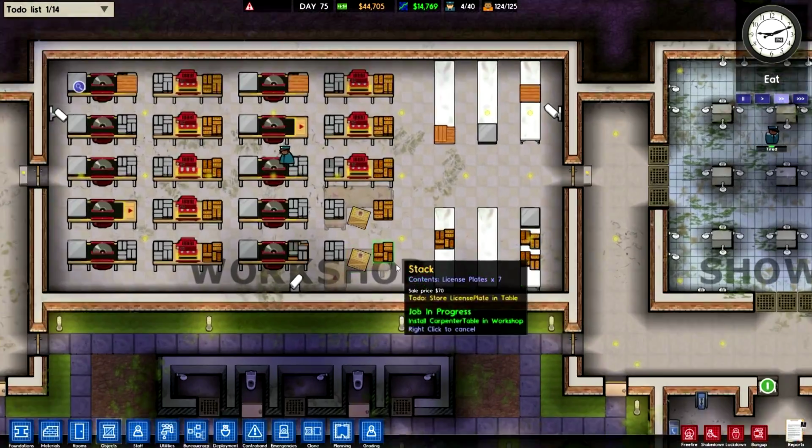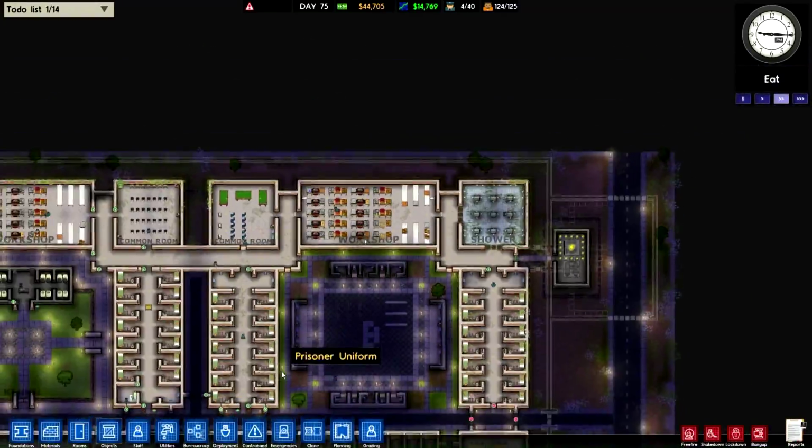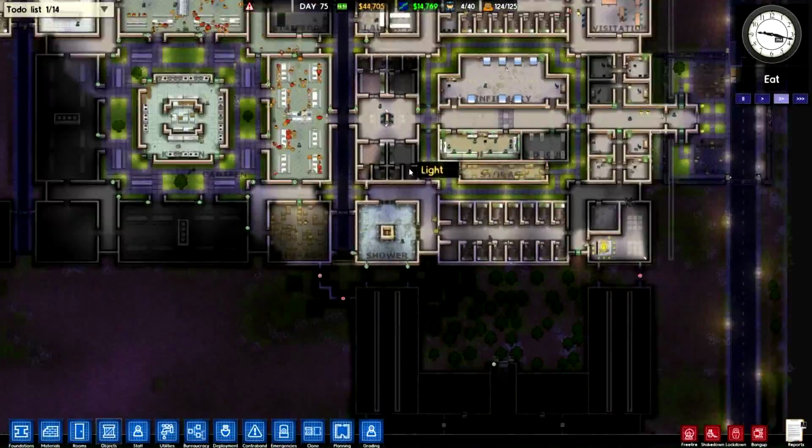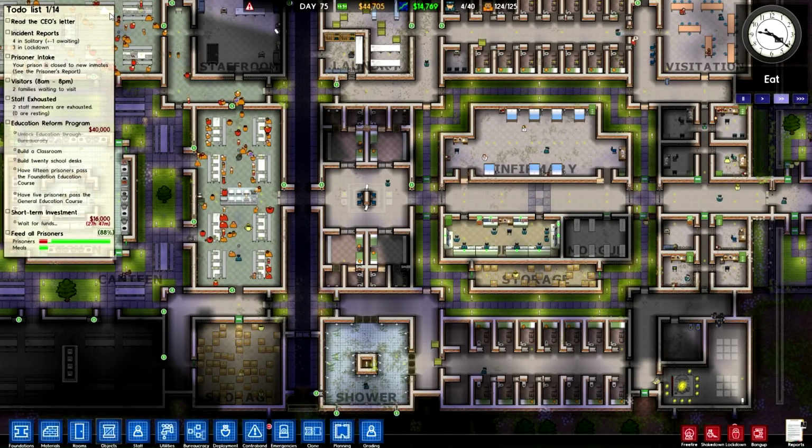To be honest, I don't know why I did that, because I could have just taken the tables out and stuck them at the end. Oh well, it's done now. We'll sort it out later on. It's another thing to add to the bloomin' long to-do list. Not even looking at this to-do list yet.